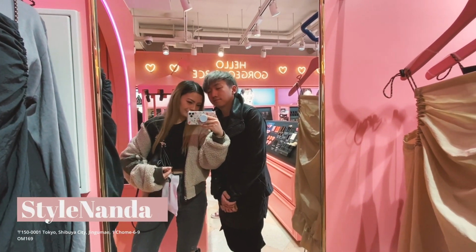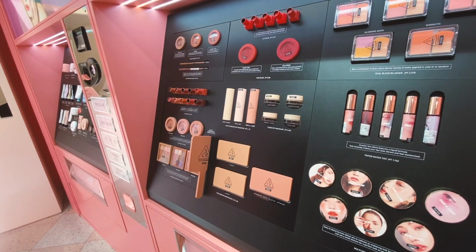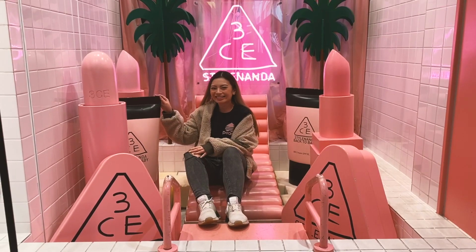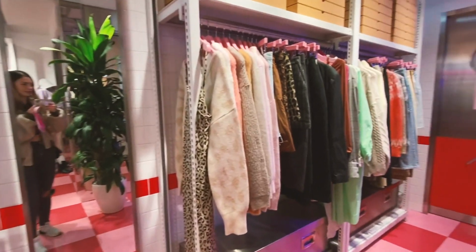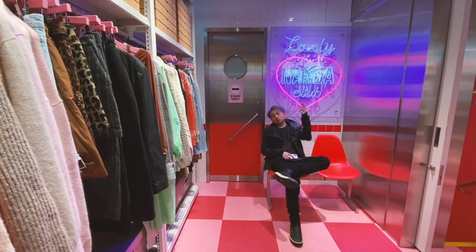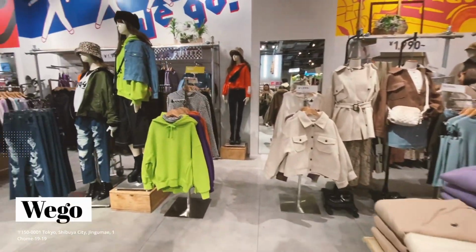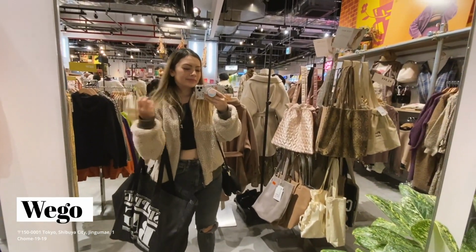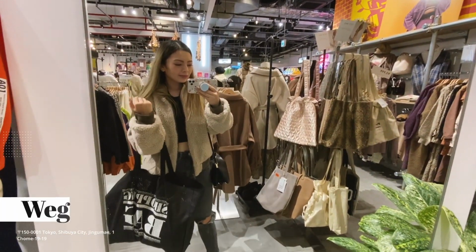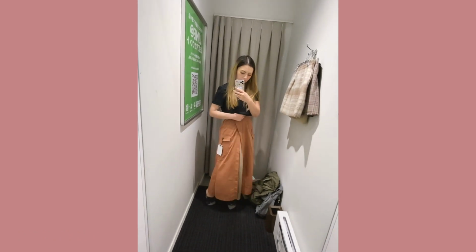I didn't really get anything from here just because I didn't really want to carry a lot of stuff, but we browsed their cosmetic section, and they have this really cute IG area where, you know, we took a lot of different types of photos. All the clothes are absolutely so cute, and I just had a really fun time browsing. Afterwards, we went to Wego. One trend that I saw really trending in Japan were these two-type fabric skirts. It was trending, and I tried it out. I don't know if I really liked it, but we did a lot of shopping.